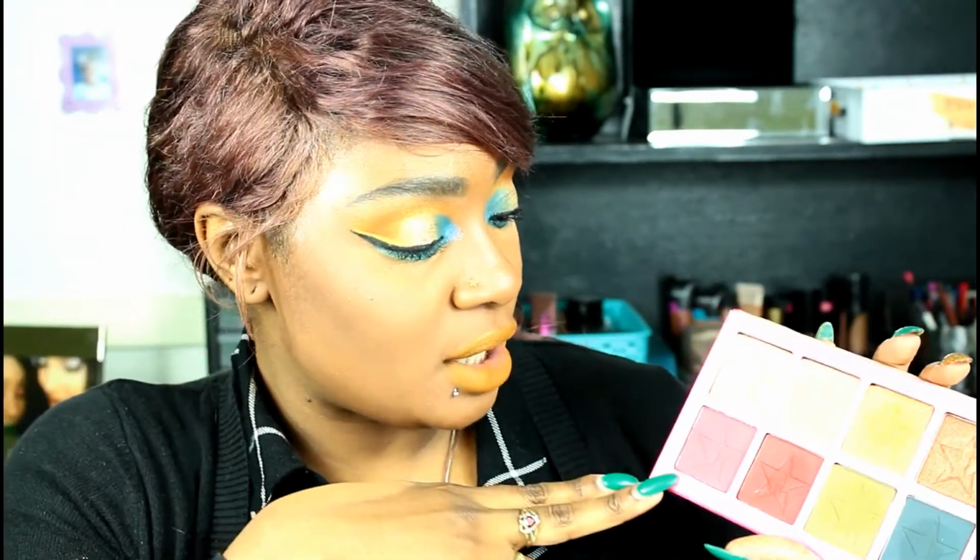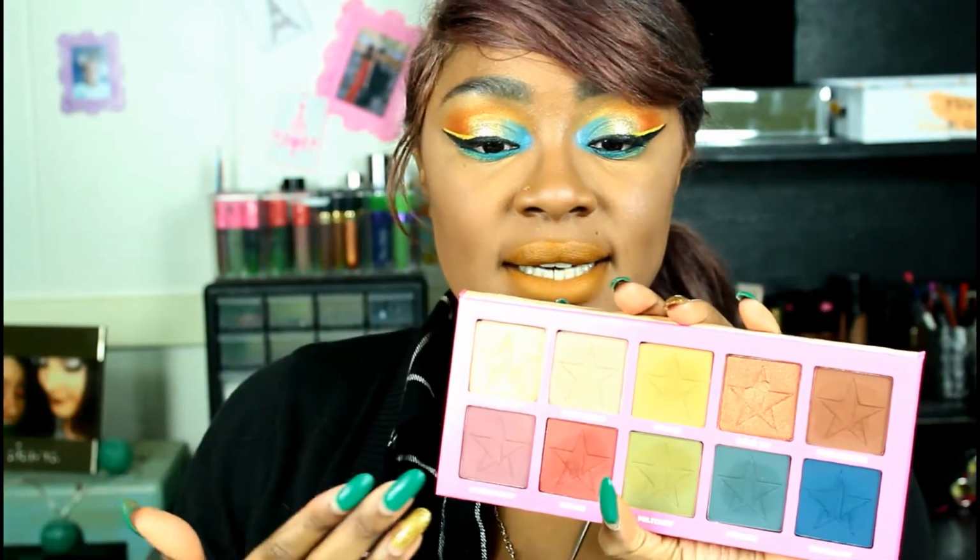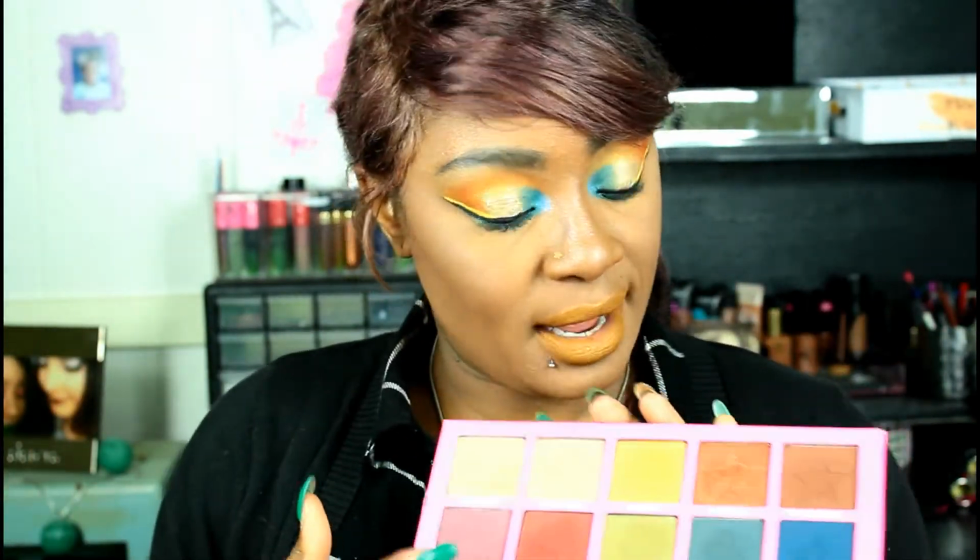I mean, you're getting his famous color Androgyny in here, Dominatrix. These are great liquid lipstick shades. They're beautiful shadows. I am just completely and totally obsessed. I use this palette a lot. I've been putting a dent in this palette, actually. And I haven't really had it that long.